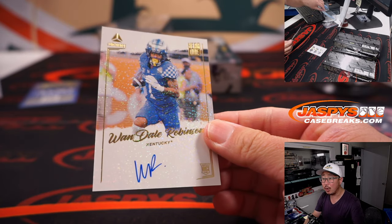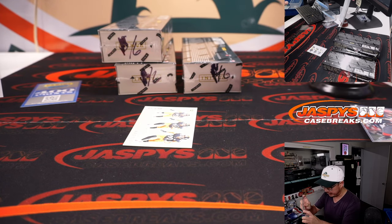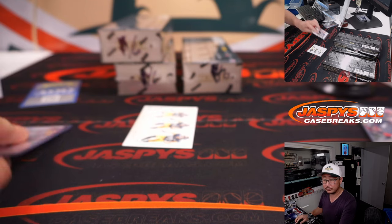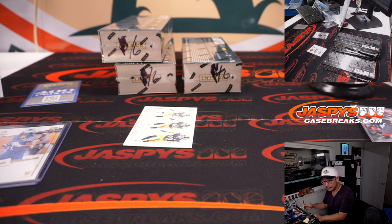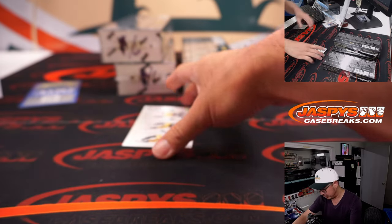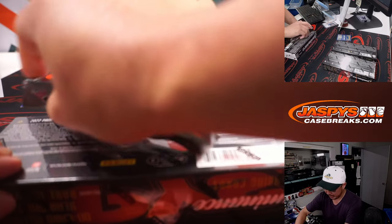And we got a year one. I love these year one autographs. It's got that extra sparkle sort of coating on the card. Previous years, I think they've just been paper, so it's pretty nice. Is Wandale Robertson a wide receiver? He's going to go to the New York Football Giants. Yep, that's right. You got it, Sam. Goes to the Giants. You are correct.